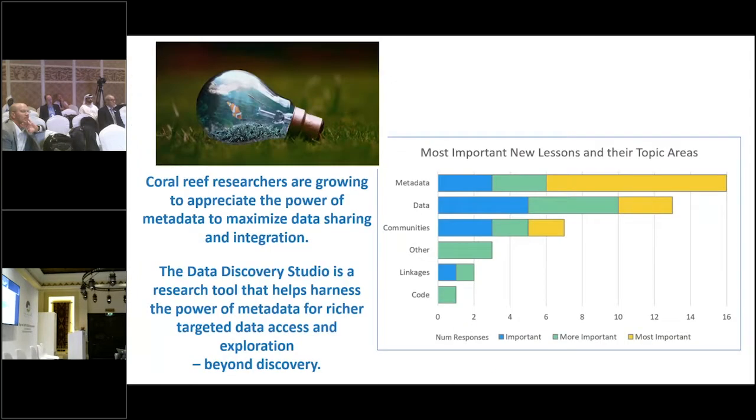And the last point that I'll make is that researchers, partly through tools like the Data Discovery Studio, are starting to realize the power of metadata and what it can help them do. And it really is one of the things that's helping people move beyond discovery. So I'm really thrilled to be part of this project.